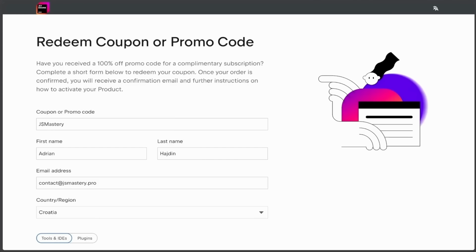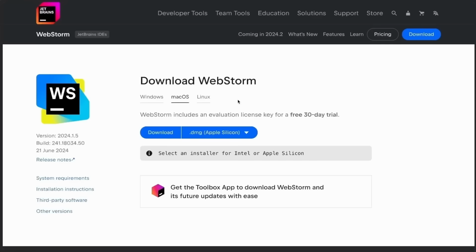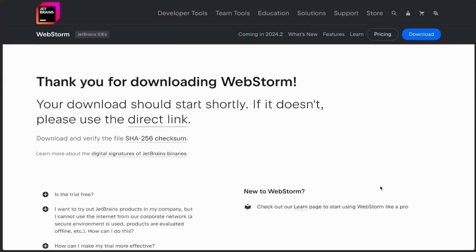Open it, fill in your information, click redeem, and follow the instructions in the email. Once you click the link you got in your email, you'll be redirected to your account dashboard and just click download. Then select your operating system and click download. Keep in mind, this is a full IDE and not just a code editor, so it's gonna take some time to download. Let's leave it be and I'll be right back.